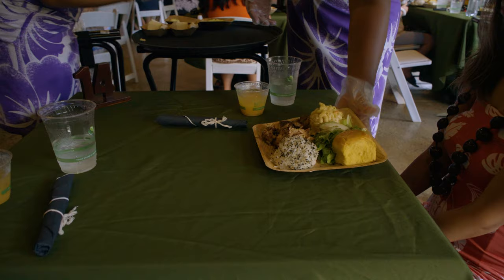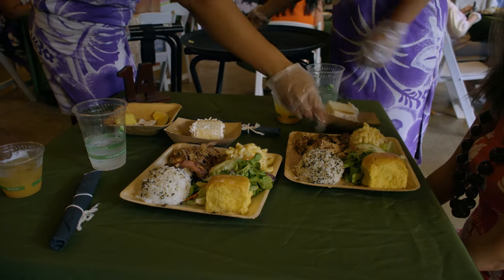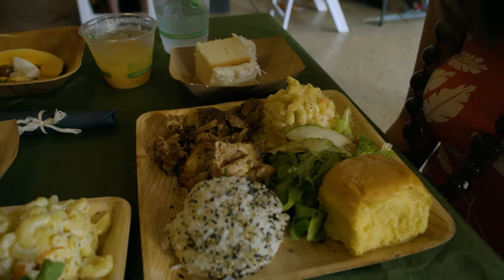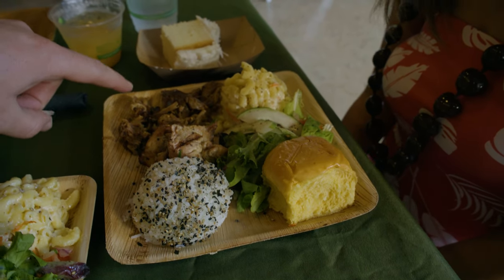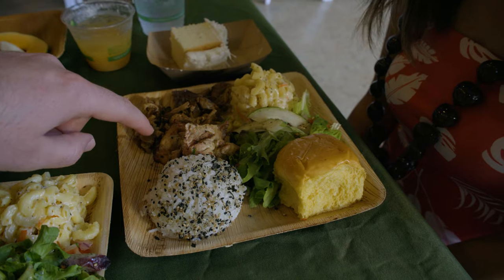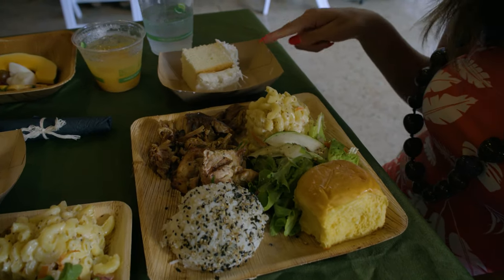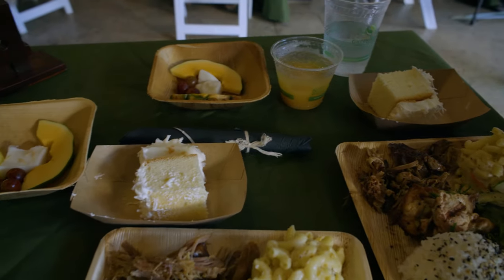And now we get food. Thank you. Thank you. So it looks like we have some rice, the salad, mac salad, we have halua pork, and chicken? I wonder, is that chicken? Must be huli huli chicken, maybe? Oh, yeah. And then bread. A roll. And then we have like a coconut cake. And some fruit. Some fruit there.